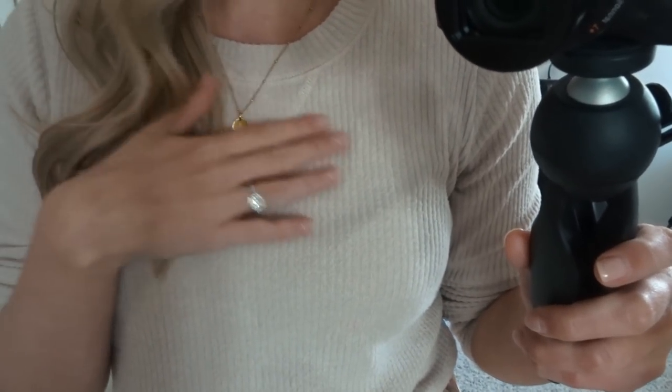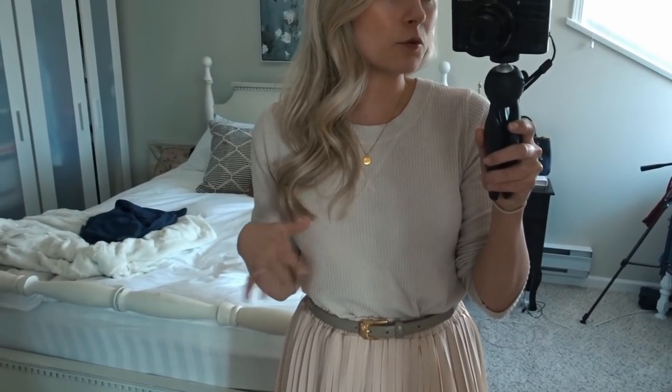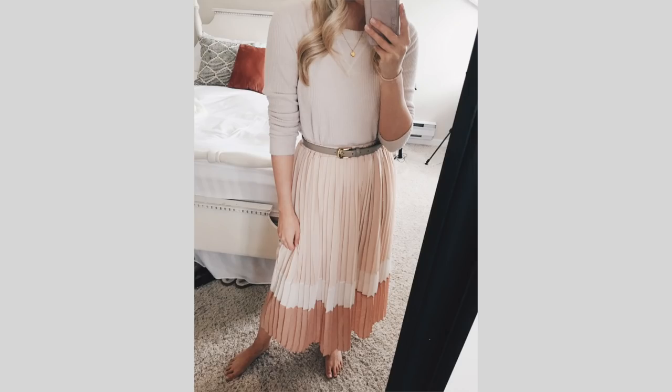It is super comfy. It's like a waffle knit, almost like a sweater, really light sweater. But I particularly loved the color of it. It's like an oatmeal grayish kind of color. And it works perfectly with this midi skirt that I've had for many, many years, but this is one of my best finds. I always say that. All of my finds are the best finds, but I really do love this skirt.